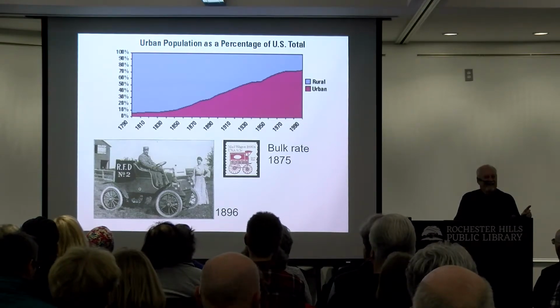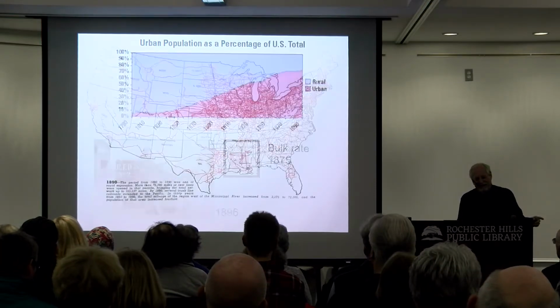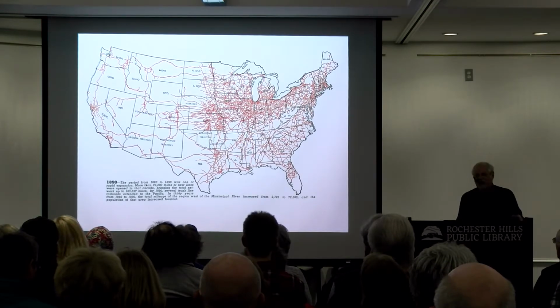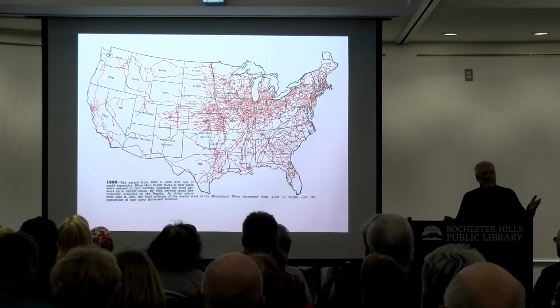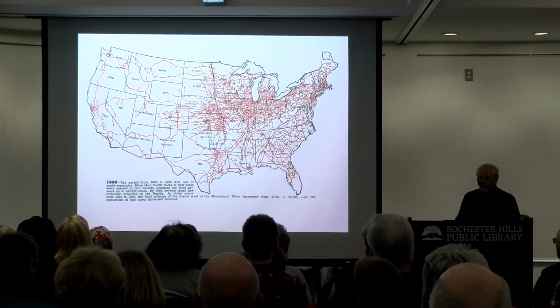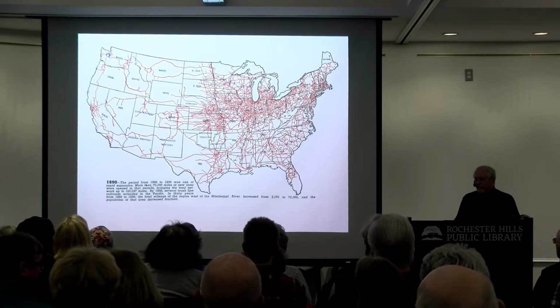But the biggest change of all, and I have to touch on the depots again, was the railroads. You could manufacture at one end of the country and have it delivered at the other end in a matter of days. It totally revolutionized history, not only in the United States, but everywhere. And there was tremendous railroad expansion.